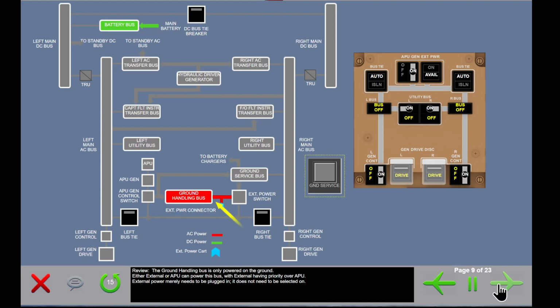Review. The ground handling bus is only powered on the ground. Either external or APU can power this bus, with external having priority over APU. External power merely needs to be plugged in. It does not need to be selected on.